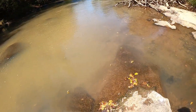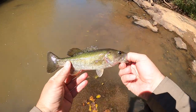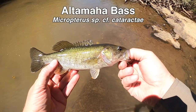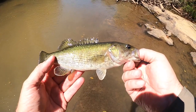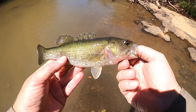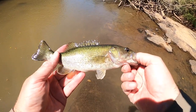the Altamaha bass is not really one of the more colorful upland species of black bass. That's one reason it went kind of unnoticed for so long. But they are most closely related to the Bartram's bass, which is native to the next drainage to the east, which is the Savannah drainage, of course.